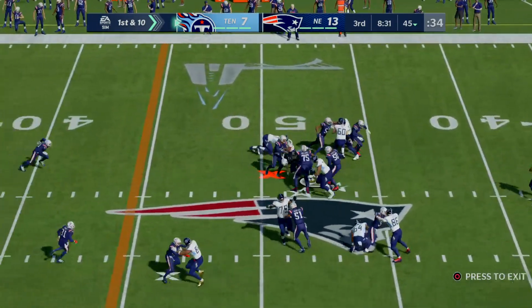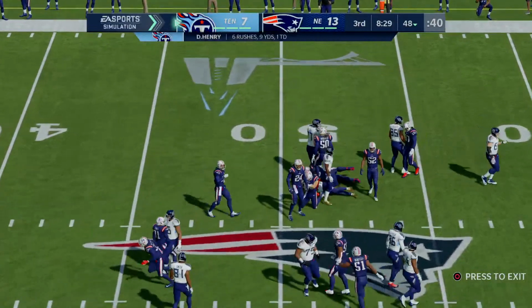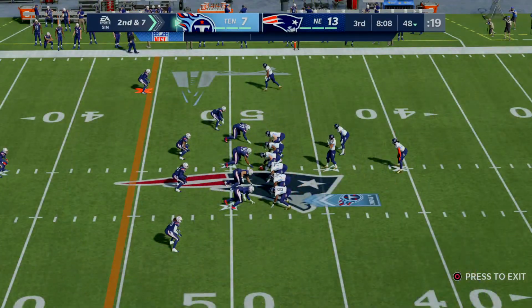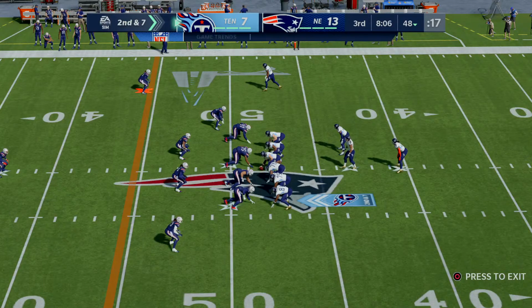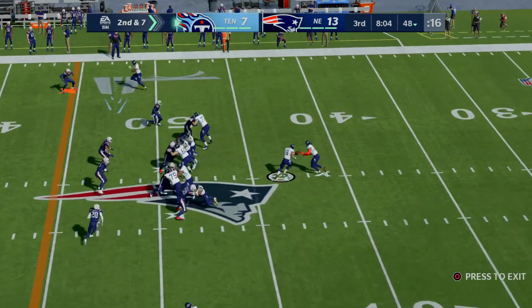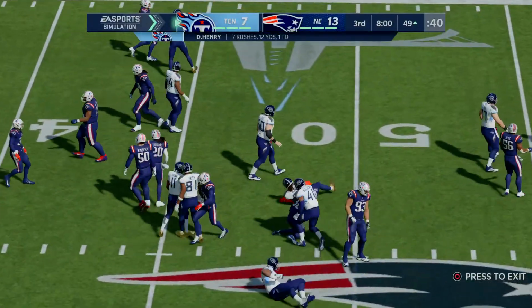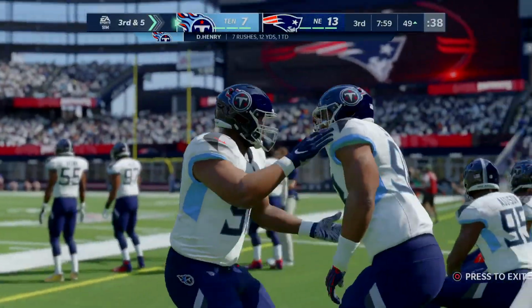They'll start on the ground. It's Derrick Henry pushing forward for 3 up to the 48. 3 yards on that last carry. Here's 2nd and 7. At his 48-yard line. Again, it's Henry. And he'll take it across the 50 and into New England territory.